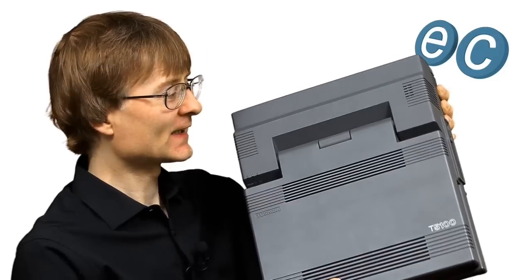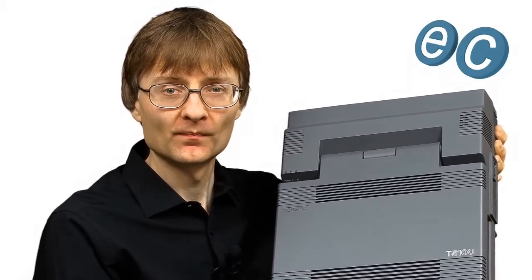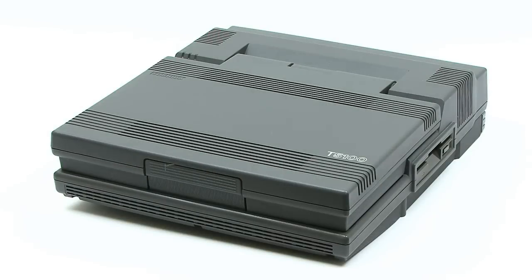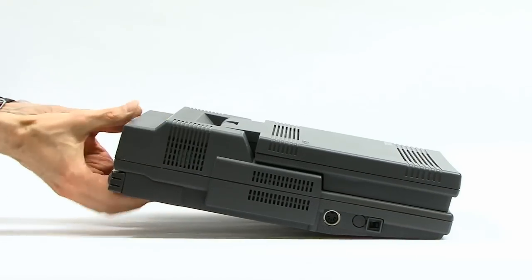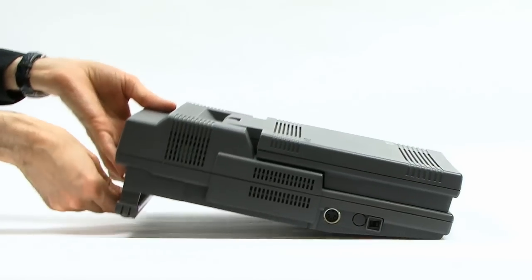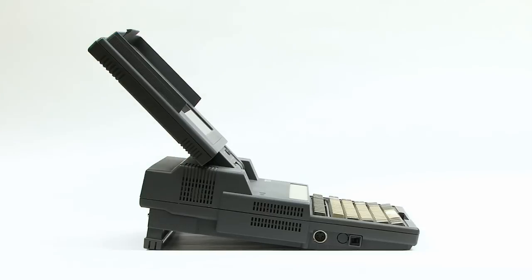And I thought we'd start out by looking at this 6.8 kilogram laptop from Toshiba. The Toshiba T5100 was launched in 1987 as one of the world's first laptop computers. It's a big device, as you saw a few seconds ago, but it's ergonomically quite good. It has this handle that comes out at the back, which actually then forms a support, and when you open up the screen in the conventional laptop fashion.